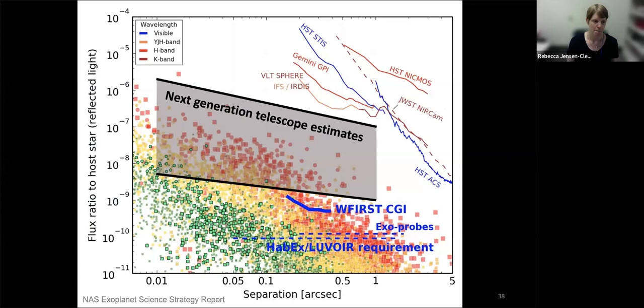So this is a fancy way of showing you another what we call a contrast curve. So here, this figure is showing you how bright is the planet compared to its star, and then how far is that planet from its sun. So it's similar to the figure that I showed you earlier in that sense. Each of these dots represents a computer simulation of what different types of planets would look like. So here the green indicates Earth-like planets, and the yellow indicates Neptune-like planets, and the red indicates Jupiter-like planets. So it's showing you all these different types of planets that you might be able to see.